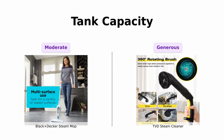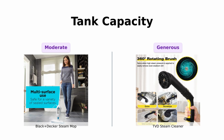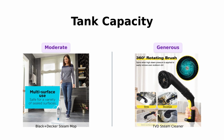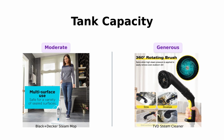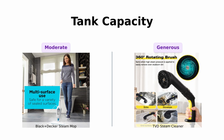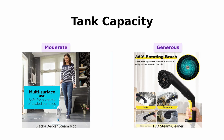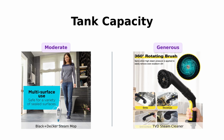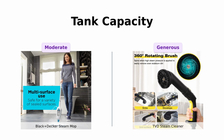In contrast, the TVD Steam Cleaner boasts a substantial 52 ounces tank, allowing for up to 50 minutes of continuous cleaning without interruption. Users rave about this feature, especially those who plan on tackling larger areas or multiple cleaning tasks in one go. So for those marathon cleaning sessions, TVD clearly takes the lead.